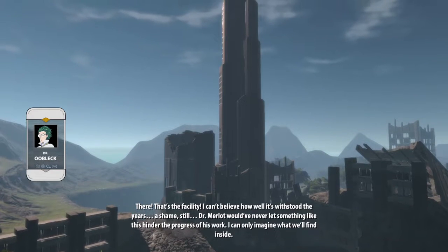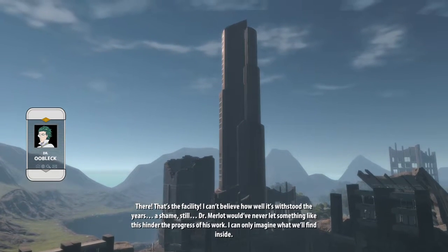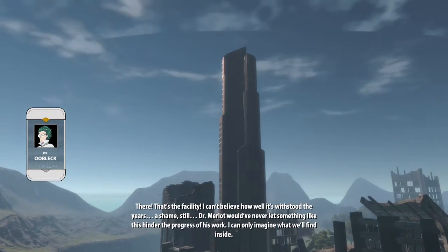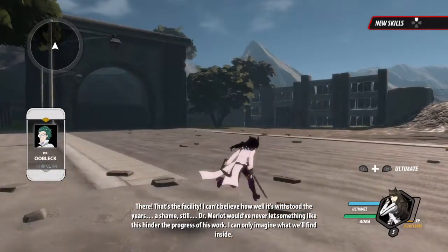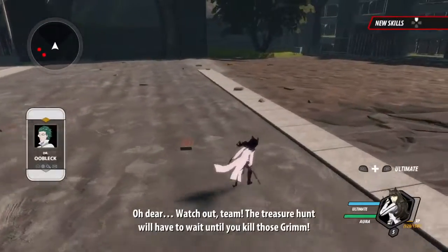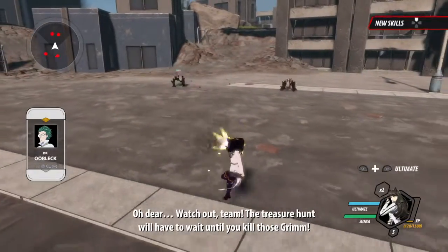The facility? I can't believe how well it withstood the years. A shame still. Dr. Merlot would have never let something like this hinder the progress of his work. Oh dear! Watch out, team! The treasure hunt will have to wait until you kill those Grimm!